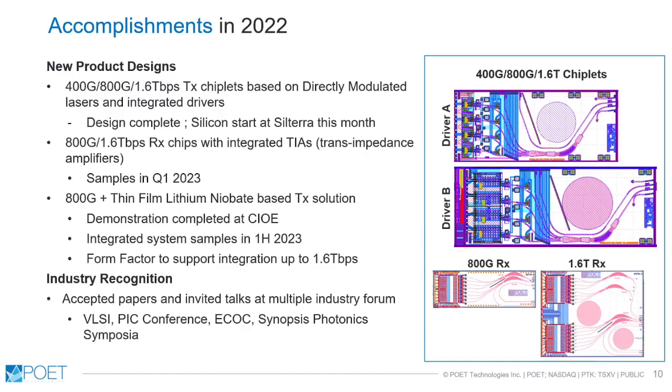The other major piece over the year is industry recognition. I think Vivek talked about the fact that we're now being recognized in the industry, and I personally have had papers accepted into very fancy conferences, VLSI, PIC, ECOC, Synopsys Photonics Symposia, and we've been invited to give talks, or to provide our slides into workshops on how integration or co-integration of photonics and electronics using the general concept of photonics interposers can really advance the state of the art.